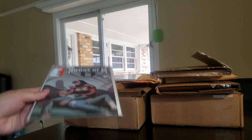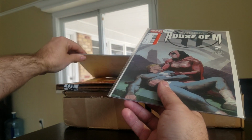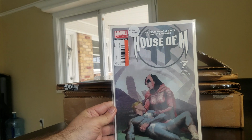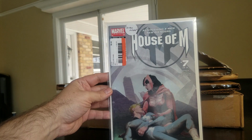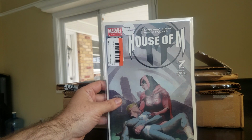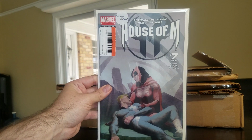Next up, I made a trip to 2nd and Charles. Don't find a lot at 2nd and Charles, but today I found a few small books. House of M, number 7. I got this for $2. Excellent condition. This is the issue where Scarlet Witch whispers no more mutants. Try to get as many of these as I can find.